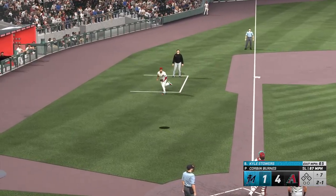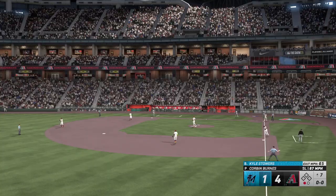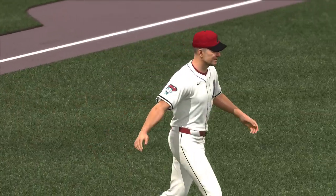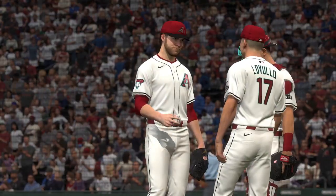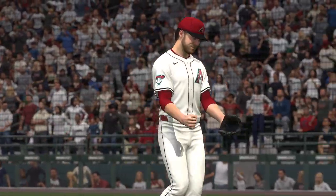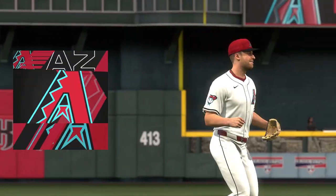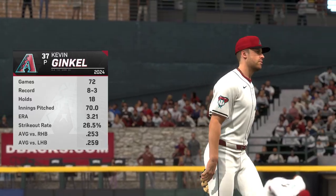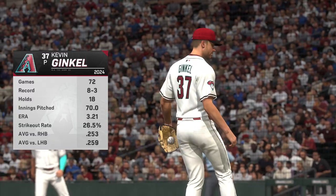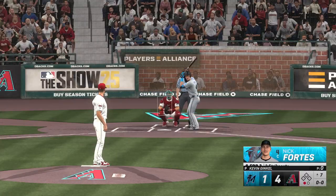Popped up to the left, into foul ground. Suarez pulls that one down, 1 away. Manager out of the dugout now, and it looks like we'll see a change on the mound. That's it for Corbin Burns, and he exits with a nice lead. Threw the ball well, and we'll have a new pitcher when we come back. Now on the mound for the Diamondbacks, Kevin Ginkel. And up next for Miami, Nick Fortes, who's 0 for 2 with a pair of strikeouts.